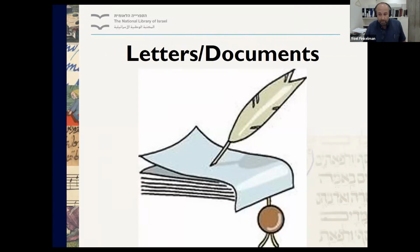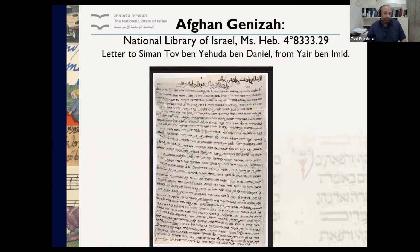So in addition to scrolls, in which we have today's ritual scrolls, but also ancient historical scrolls meant to preserve text, another kind of even simpler technology, not even the scroll, is the single page document. And therefore we have thousands upon thousands of single paged documents that serve as Hebrew manuscripts. And these can take on all kinds of forms. Here we have an example, manuscript Hebrew 8333.29 from the National Library of Israel's collection, acquired just a couple of years ago.